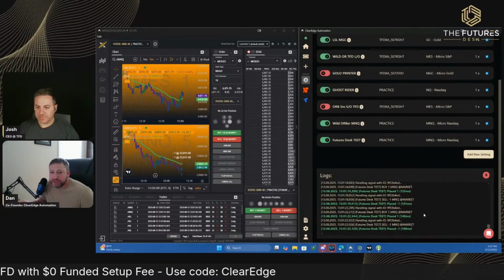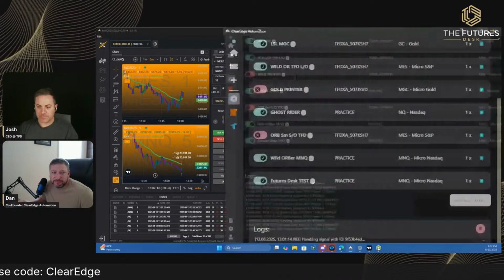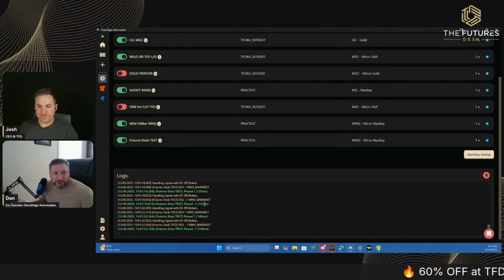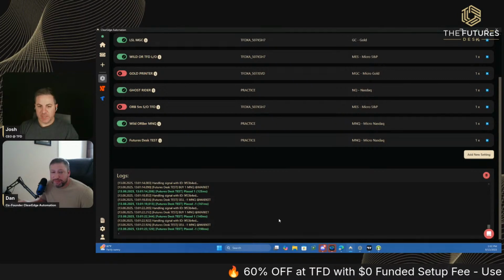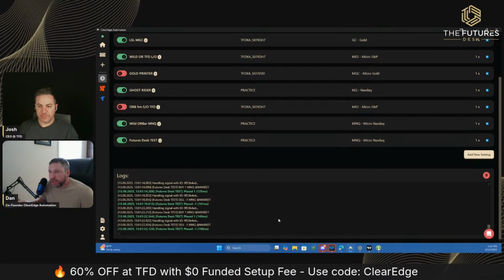And you can see here, these were the speeds we just got on those tests that I just sent. So 125 milliseconds, 161, 140, 198. It's pretty good. For a webhook based system, you don't really get much faster than that.